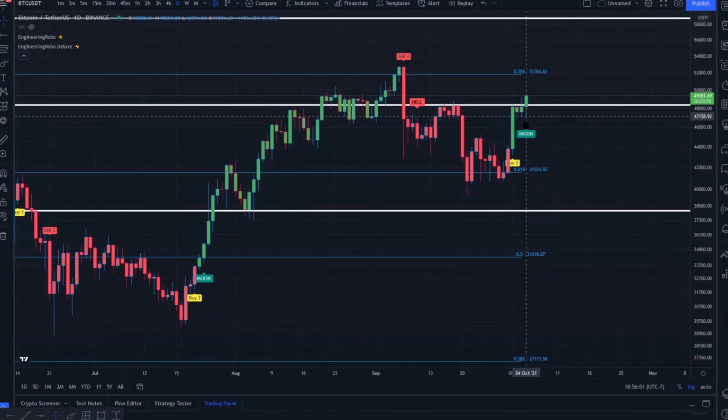When we swap over to Bitcoin, we're making our way above previous resistance at $48,000 per Bitcoin. I would like that confirmed as support, and interaction with that level as support would be very bullish for us moving forward. I suspect another key area of resistance is present near $51,784 per Bitcoin. The 0.786 Fibonacci level could be sell pressure for us.